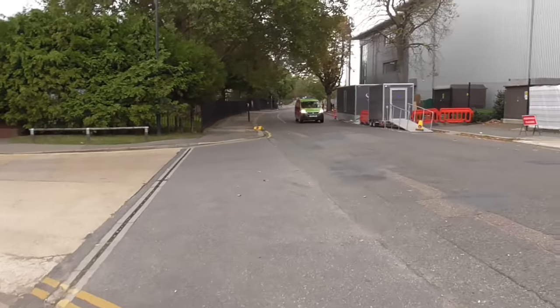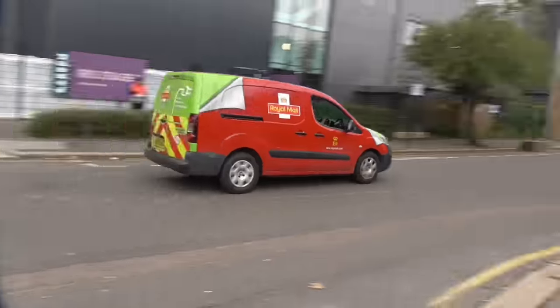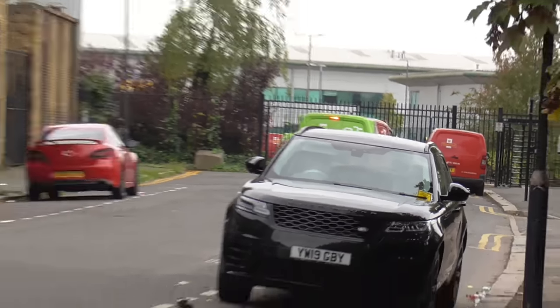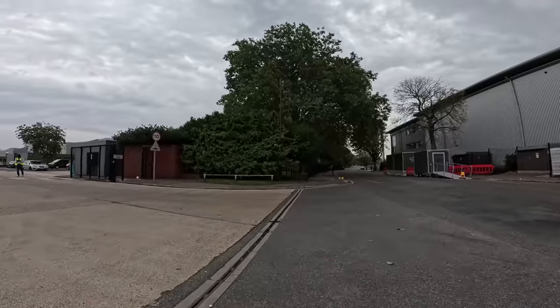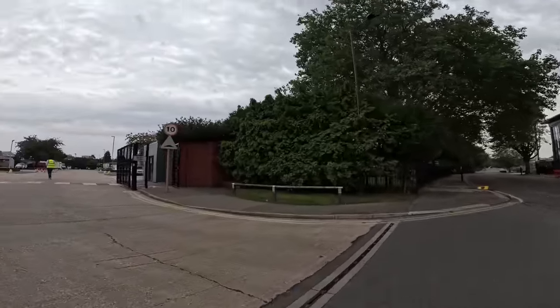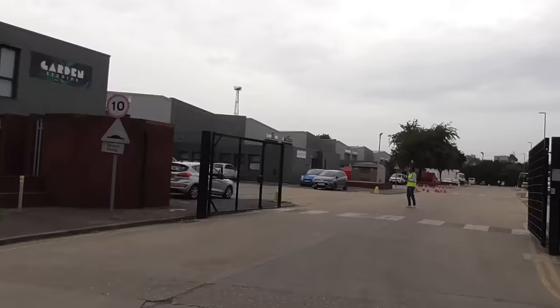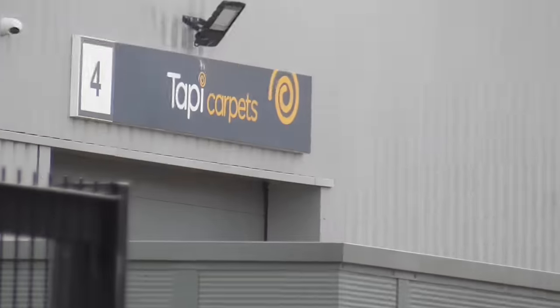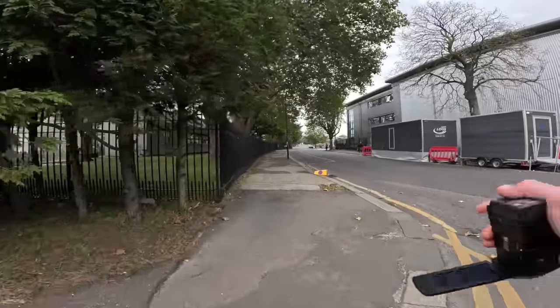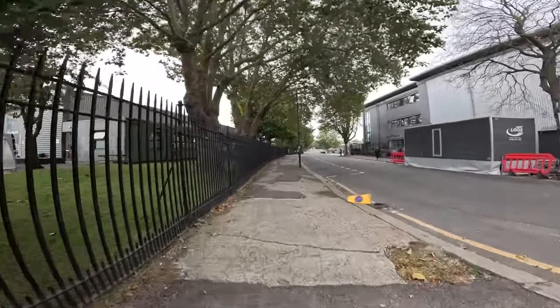This is one of those places where they tend to think they own the place, but they certainly don't, do they? As shown there, Royal Mail have got access to the bottom. And we've also got a few other businesses in this bit here. Tappy Carpets. That's all us there. There's a lot of intimidation tactics at the moment trying to scare me off. I don't think so, do you? I do not think so.